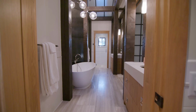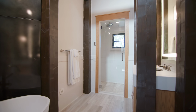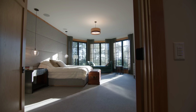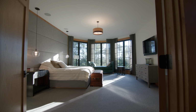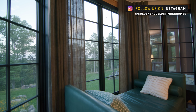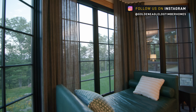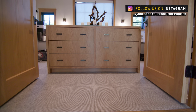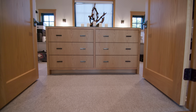On either side, his and hers vanities, a walk-in shower, and a separate powder area complete the layout. The bedroom is expansive, anchored by a fabric-lined accent wall that softens the space. A massive wall of windows frames views of the wooded lot and waterfront, filling the room with natural light. Across the way, a large walk-in closet provides abundant storage.